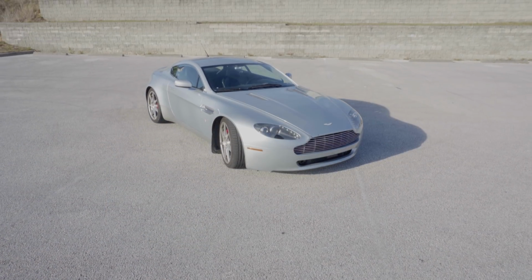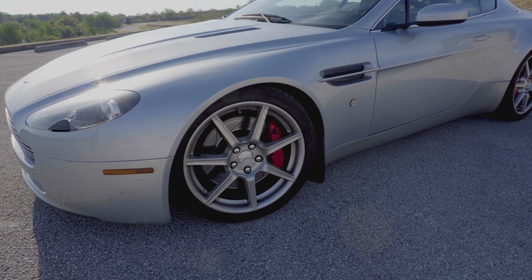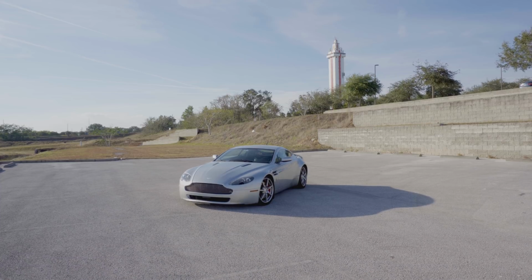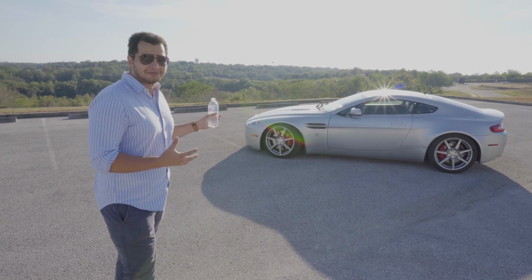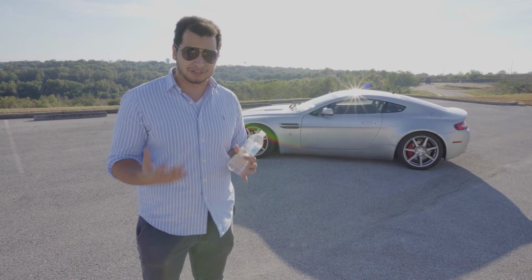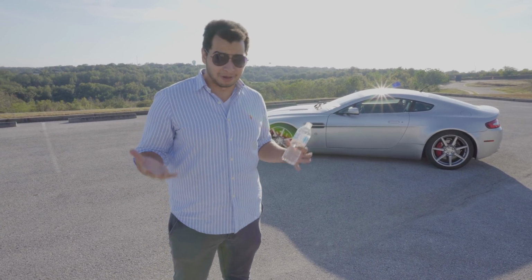You guys may also know this car because it is probably the most famous Aston Martin V8 Vantage in the world. It was owned by Doug DeMuro before me, and that's where I got the car. Now, there's some interesting tidbits about this car, namely the fact that it has been across the country a bunch of times, it has been ice racing, and I also did a bunch of stuff to it.